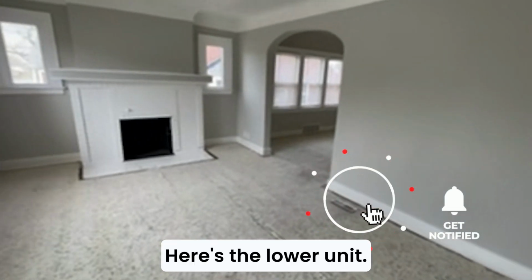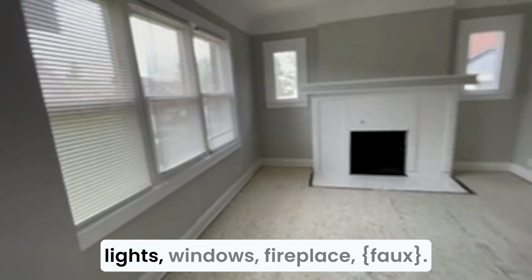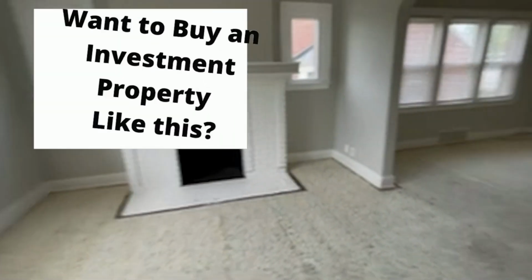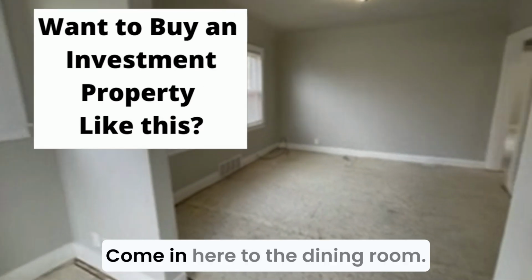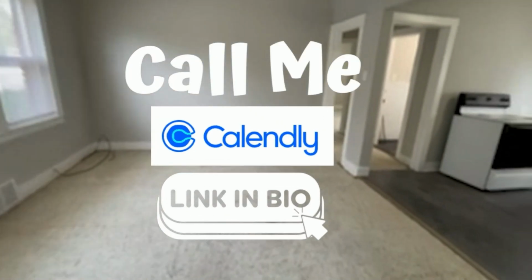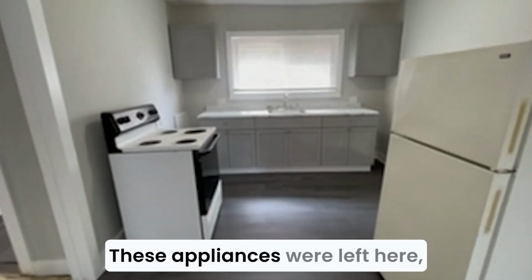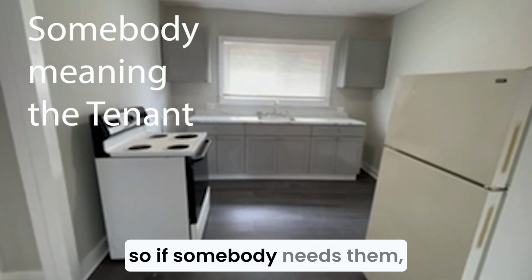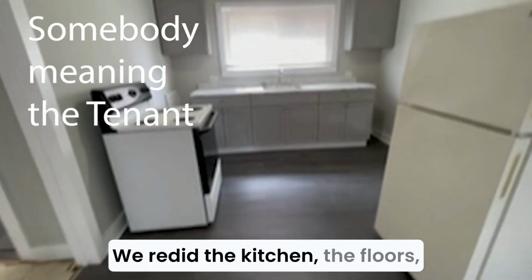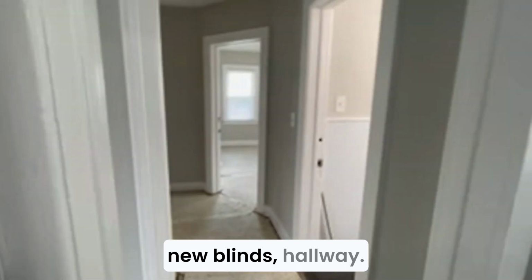Here's the lower unit. Nice big living room, nice bright lights. Windows, fireplace, fake. Come in here to the dining room. Really big dining room. Open to the kitchen. These appliances were left here, so if somebody needs them, they're more than welcome to them. We redid the kitchen, the floors, painted the place, new blinds, hallway.